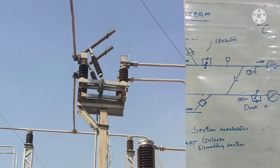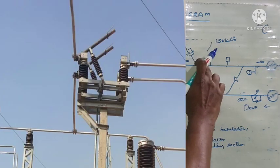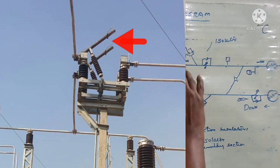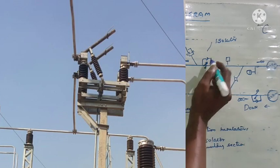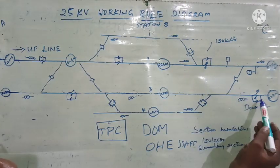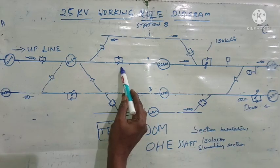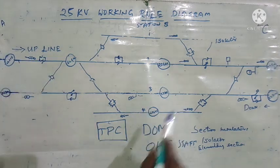So this is the isolator, and when this isolator handle is pulled down, this isolator will go like this. At the top, the connection will be broken. You will see the details of this isolator later. Such isolators will be there at the station. Here is one isolator, another one is here, another one here, another one here, another one here, and here and here. So many isolators are there.